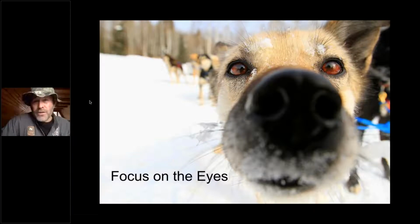Anybody that understands photography realizes that I'm very up close to this dog, that I have achieved focus on the eyes, and that I'm using a shallow depth of field. And the better the lens, generally the higher quality of the lens, the lower the aperture, which lets in more light and gets faster shutter speeds, but also allows you to get this beautiful shallow depth of field.